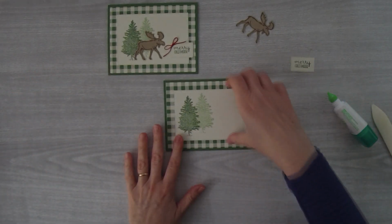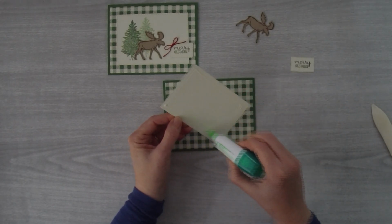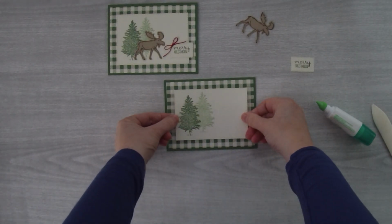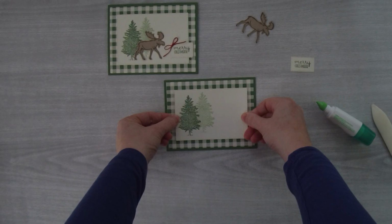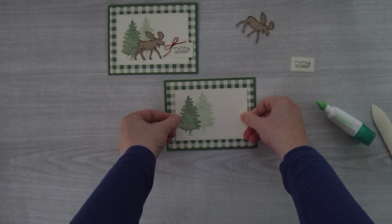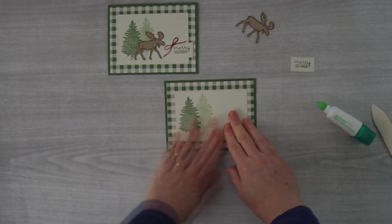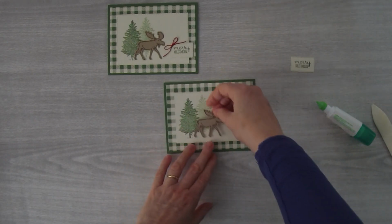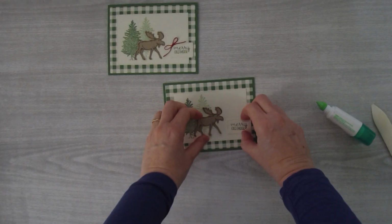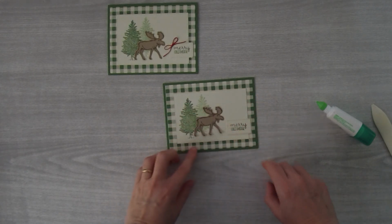So then I'm going to take this piece and add it and center it. Yes, I'm going to be boring and center it. So I'll just look at my top and my bottom, and that looks about right. And add this here. And then I want to overlap my moose a little bit. I want to have this here. And I'm going to add a bow as well. So you want a little bit of space in between the two.